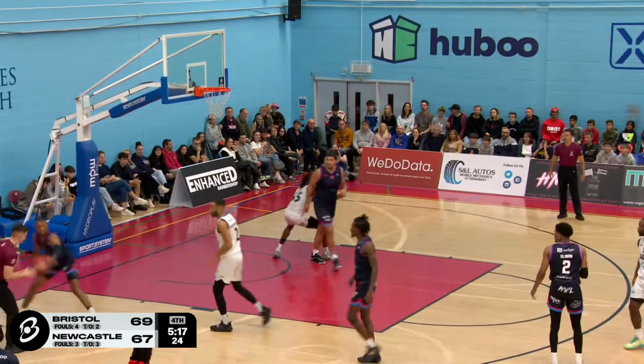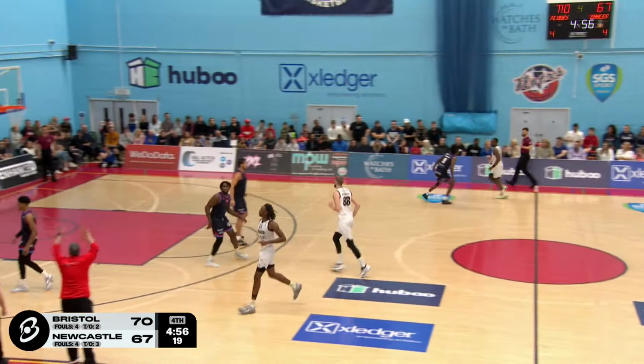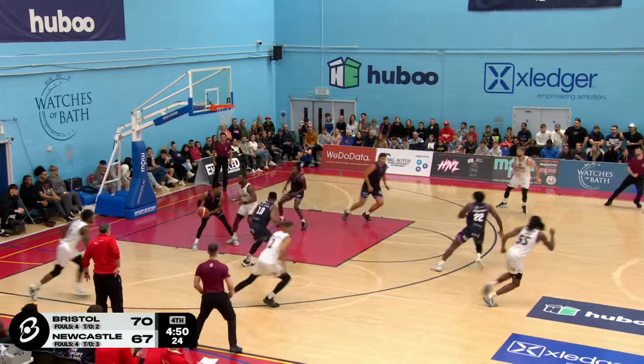But then you can see Taj Green with a rim rocker. One of these two teams will remain undefeated, while the other one will pick up the first defeat. It's only been 2 games so far for these two. But another turnover.